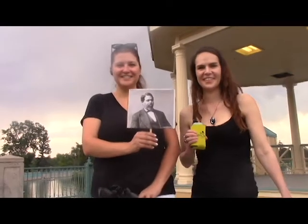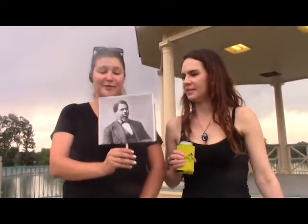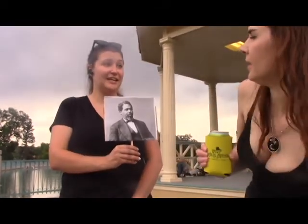Good afternoon, ladies. Could you tell us who you're holding up in your hand, please? It says Robert Smalls on it. Okay. Have you ever heard of the name, or do you know who that is? I don't. I have no idea.